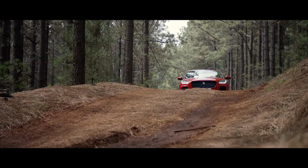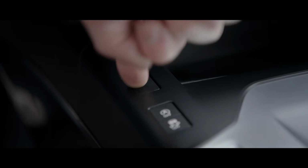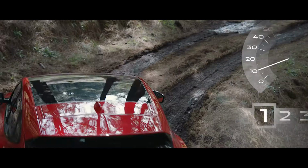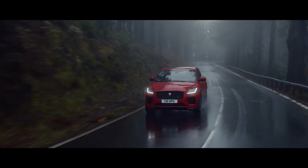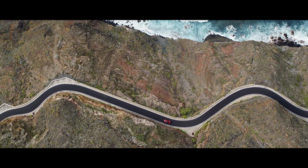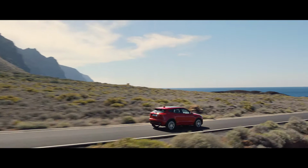Low traction launch helps you to pull away, while all surface progress control maintains consistent levels of progress across challenging terrain such as snow, mud, and ice. These advanced engineering innovations help improve handling, stability, and refinement, making every journey a pleasure in the new Jaguar E-Pace.